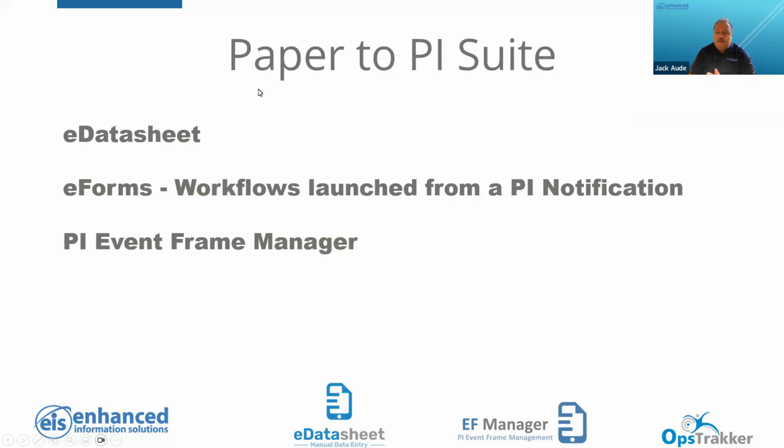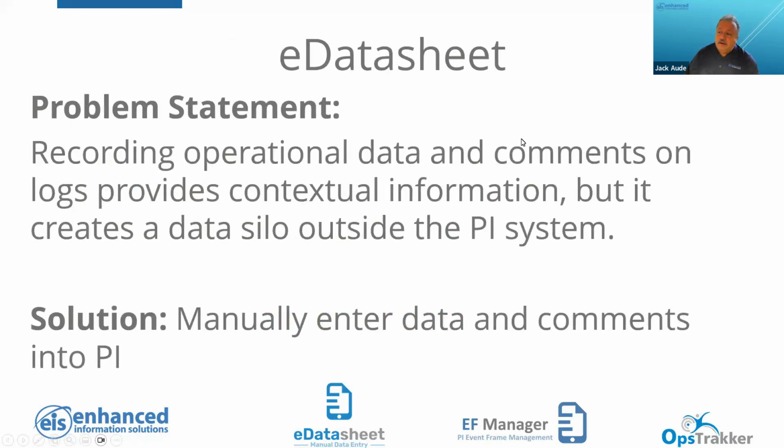So today we're going to talk about our Paper to Pi suite, and that includes eDatasheet, eForms with workflows launched from a Pi notification, and then Pi Event Frame Manager. Okay, Bryce, you want to talk about the problem statements? So starting with eDatasheet, the idea of it is if you're writing down anything on paper, so this could be logs, for shift logs, this could be if you're doing rounds and walking around recording manual data, but it's how do we provide an easy way to get that data into Pi, have people be able to review it, be able to add comments.